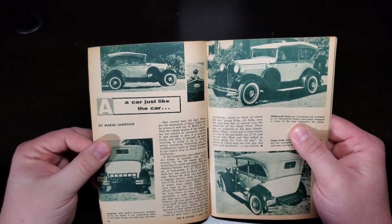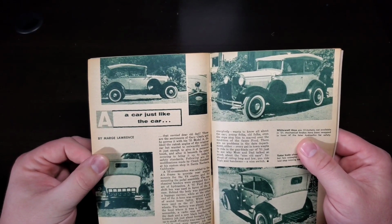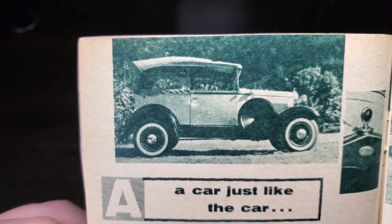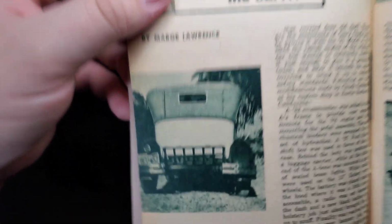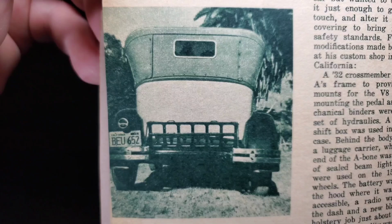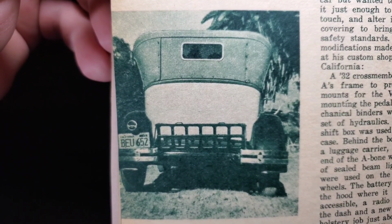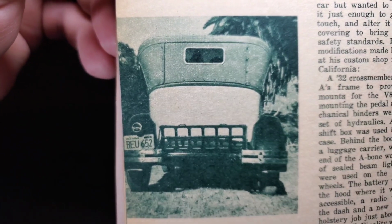Here we got another feature car. A car just like the car that carried dear old Dad. Good looking Phaeton. Luggage rack typifies accessory available during the Model A era. Contrasting colors of the two-door Phaeton are light gray and black.